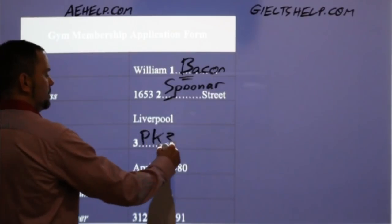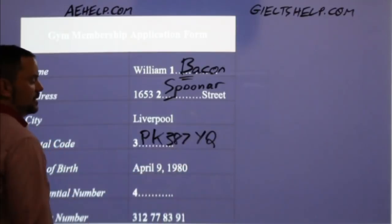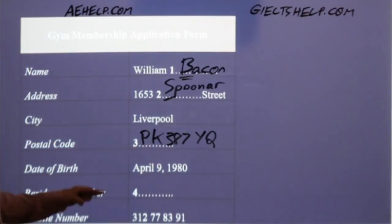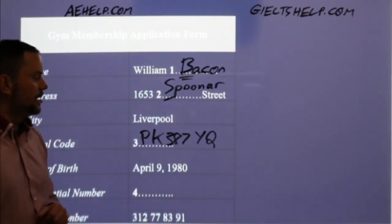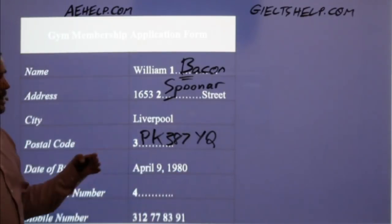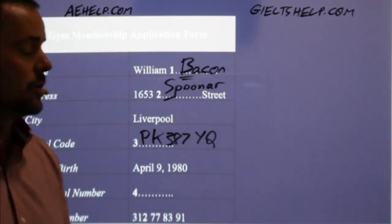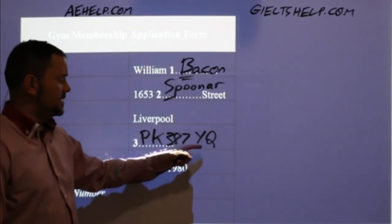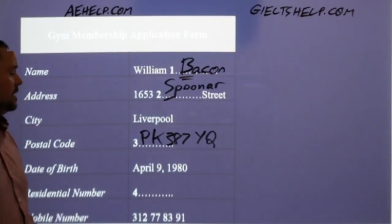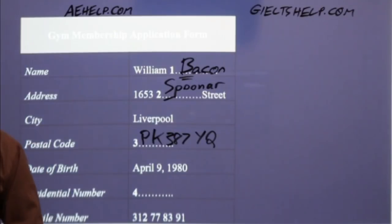So PK387YQ. Don't worry about spaces between the letters and numbers. It doesn't matter. Just write it correctly. Again, write capitals. It's clear for the examiners. And when you're listening for dictation, be patient. They usually say it a couple times, okay? Like in this case. So the administrator, Mike, says, is it TK387YQ? And then Bill says, no, it's PK387YQ. So pay attention for that, okay?